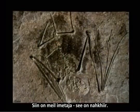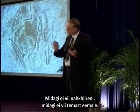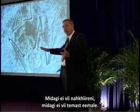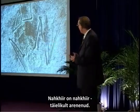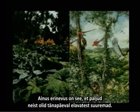Here we have mammals. This is a bat. When a bat is found in the fossil record, it's complete. It's a bat. There's nothing leading up to a bat, nothing leading away from the bat. The bat is a bat. Fully formed. The only difference is many of these were much larger than those living today.